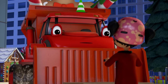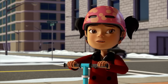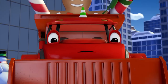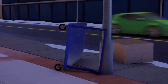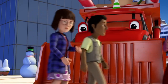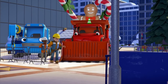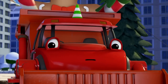But where are the wheels? Wheels? Almost finished! Merry Christmas, Abby! Thanks, Muck, but I think I'll stick to my scooter after all. Oh, okay. Muck, have you seen my box of decorations? And my trolley? Muck! I was trying to make a go-kart. Maybe I'm not a toy-making elf after all.